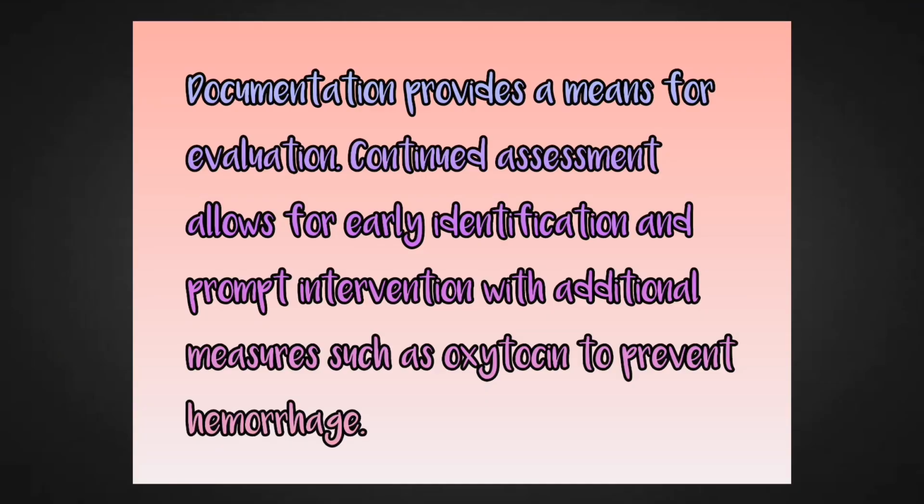After the procedure, I will document the result of the procedure, and I will continue to assess the fundus and lochia, and I will notify the primary care provider if the fundus does not remain firm or if the bleeding continues. Documentation provides a means for evaluation. Continued assessment allows for early identification and prompt intervention with additional measures such as oxytocin to prevent hemorrhage.